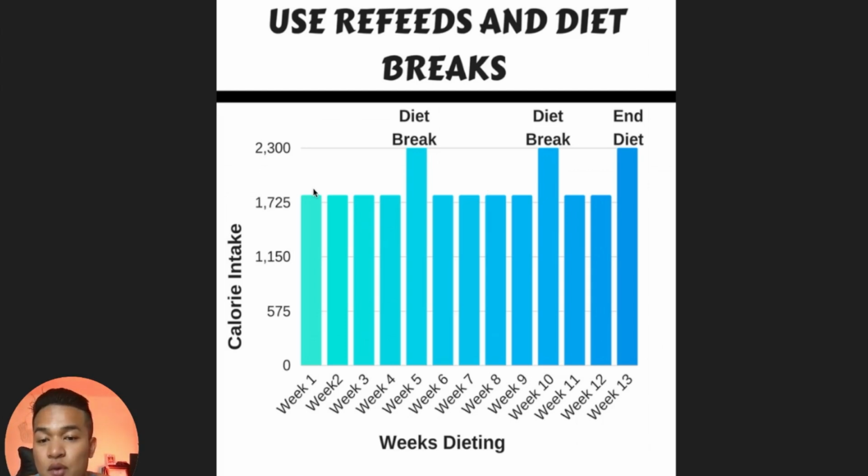Another example with the calories, I wanted to give this example. Let's say this is a 4 weeks on, 1 week off diet break. 1,700 calories for the diet. You do a diet break at 2,300 calories. Let's say that you were a girl and this was your maintenance. And then you do another dieting phase for 4 weeks, and then you do another diet break after that, right? So this is basically how it would look like. Obviously, this is an oversimplified version.